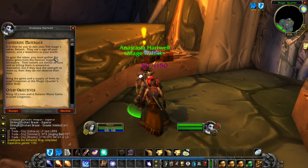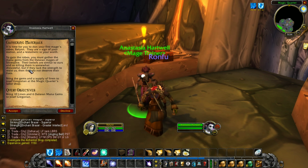Aha. Gathering materials. It is time for you to don your first mage's robes. They are a sign of your station and a testament to your worth. To gain the robes, you must gather the mana gems from the Dalaran mages of Silverpine. Their beliefs are similar to ours, and so killing them is somewhat distasteful. But if they lack the strength to resist us, then they do not deserve their lives.